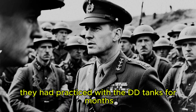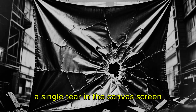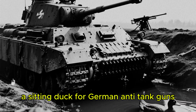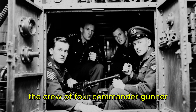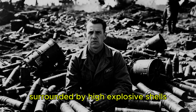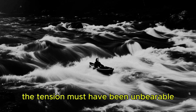They had practiced with the DD tanks for months, learning their quirks and limitations. They knew the risks. A single tear in the canvas screen could send the steel behemoth to the bottom in seconds. If the engine stalled, they'd be dead in the water, a sitting duck for German anti-tank guns. The crew of 4, commander, gunner, driver, and co-driver, were crammed inside a steel box, surrounded by high explosive shells and thousands of gallons of gasoline, all while floating on a powerful river in the dead of night. The tension must have been unbearable.